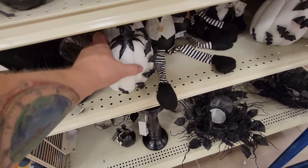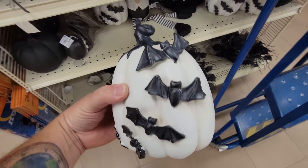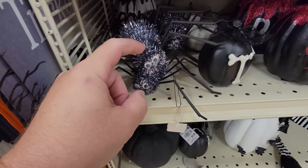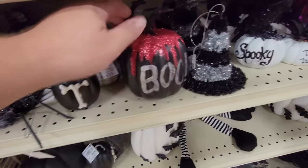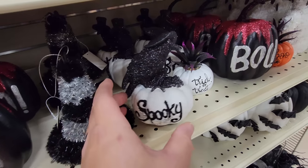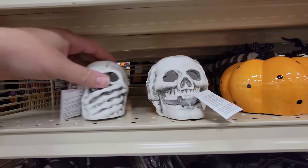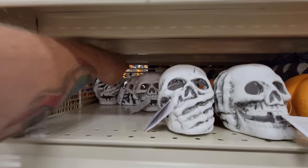Look at this pumpkin with the bats on it. This is pretty cool. I don't know what that's made of. It's not ceramic, but it's something hard. A spooky, sparkly spider. A sparkly boo pumpkin. A sparkly, spooky bird. Well, look at this. We have the Hear No Evil, Speak No Evil. Ooh, and here he is.